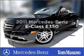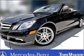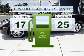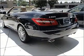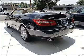Introducing the 2011 Mercedes-Benz E-Class. This is the set of wheels you've been looking for. Low emissions and the good fuel economy offered in this vehicle are important to you and to the environment. With a solid six-cylinder engine that responds smoothly to its automatic transmission, premium wheels lend a distinctive appearance.